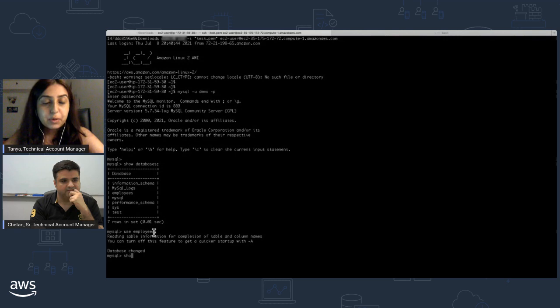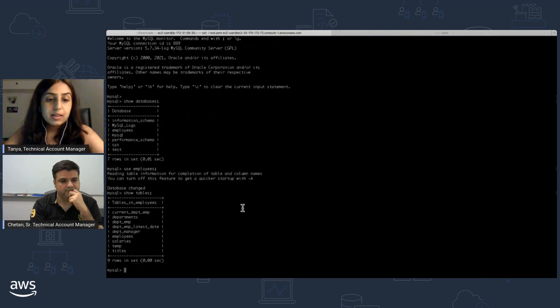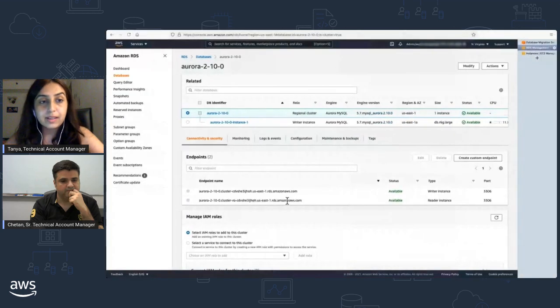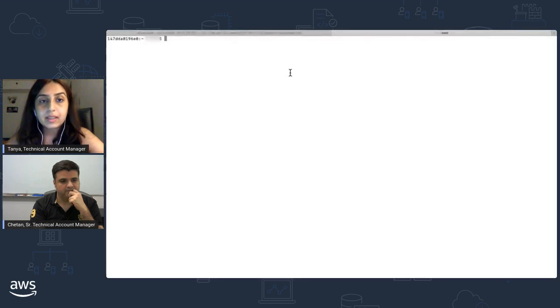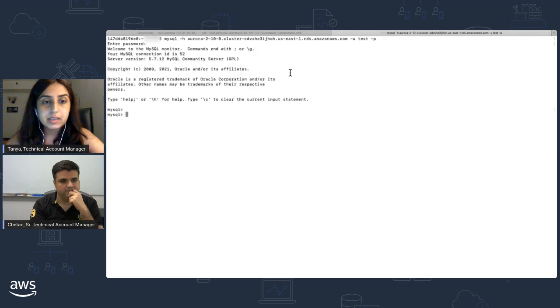Sorry. Yeah, I would pick up this particular database here and show tables. So these are the set of tables that I have with me. Now I'm going to go over this DMS console where I have this Aurora endpoint ready with me. I'm trying to connect to the Aurora endpoint here with my test user, and just going to show you the databases here. So we're going to type show databases, and we are checking the databases that we have here on the target. So these are the set of databases that we have on the target.